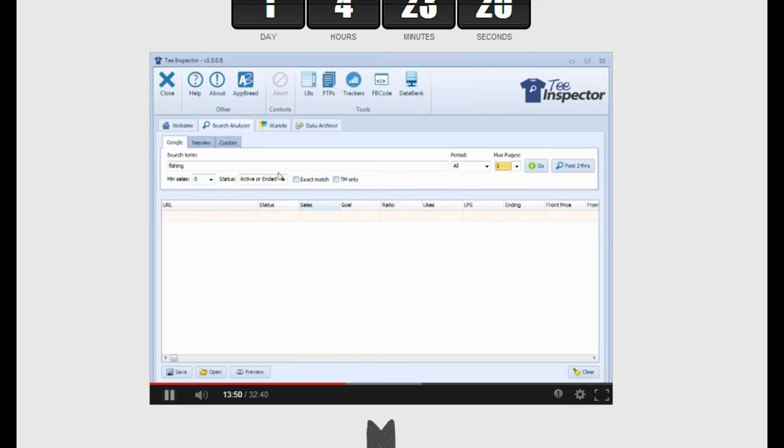Plus you have these additional settings where you can set the minimum number of sales you want to see, whether or not the campaign is actually active or ended, or whether you want to do an exact match search. Also, if you want to see if any of the campaigns were taken down due to trademark issues, simply click go, and it'll instantly go out to Google and find the latest Teespring campaigns and then summarize them all right here within this easy to read interface.